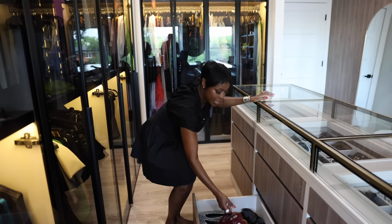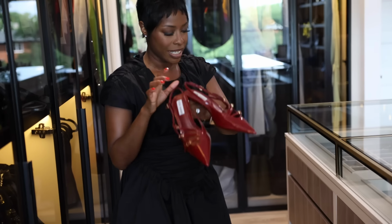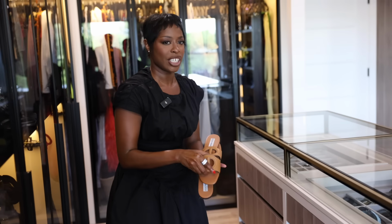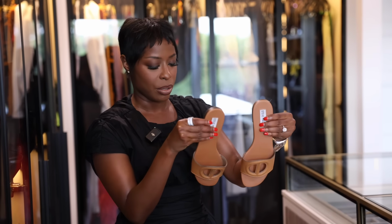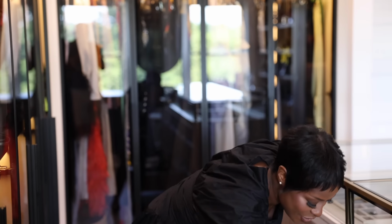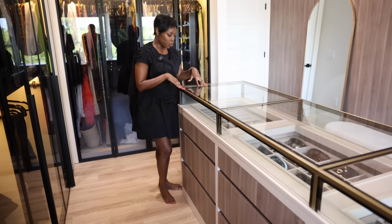Absolutely love these little kitten heels. These are Miu Miu dupes from Steve Madden. You know, Brother Steve is always gonna come through for us. Oh, and these, I think I showed you these in the shop with me video, but I did get these little shoes. I haven't worn them yet, but they're so cute. Those are some Dior dupes. So that's that drawer.